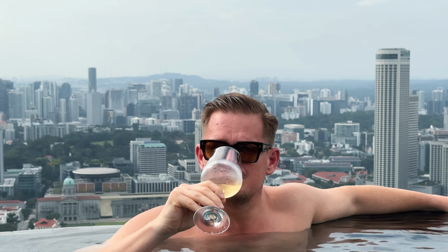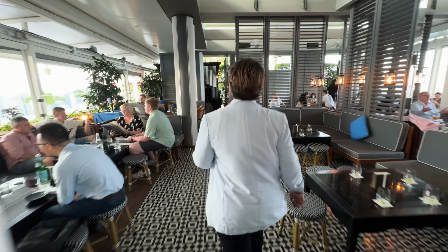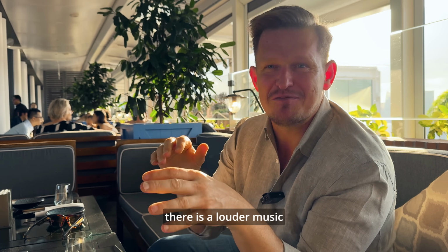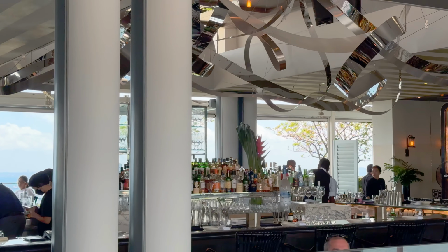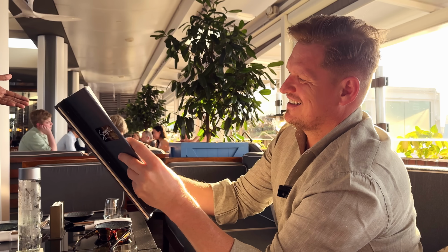Cheers. After swimming, we got hungry, but fortunately, we didn't have to go far. Just a few steps from the pool, there is the Spago bar and lounge. So we're going to try a couple of bites, enjoy the vibe. There is a lot of music. It's got a weird feeling that we are sitting 200 meters high, next to the pool, the air is dancing around me, the sun is shining on my back.